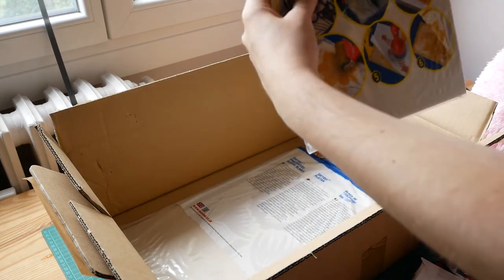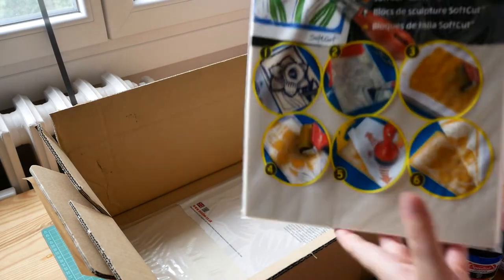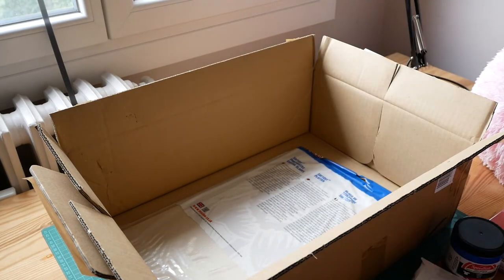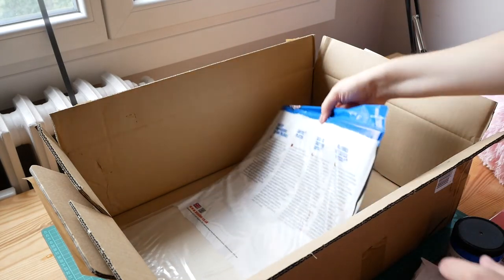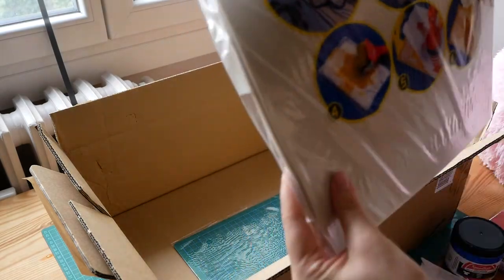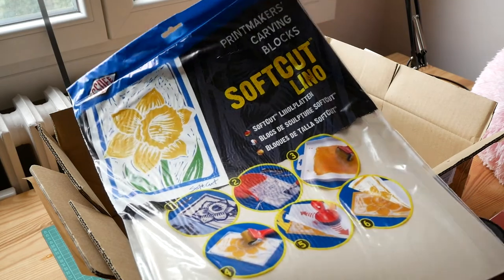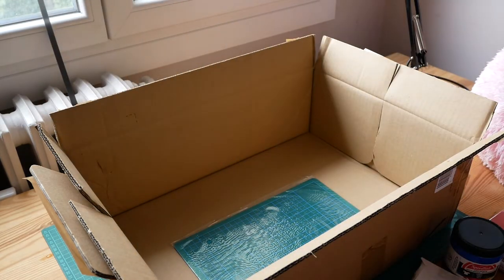I'm planning to do a lot of new linoprints, and the plates from SD are my favorite to use so far. They are easy to carve, easy to use, and easy to clean as well. Little disclaimer, because I absolutely love the SD plates to carve, but their linoprint inks are horrible.